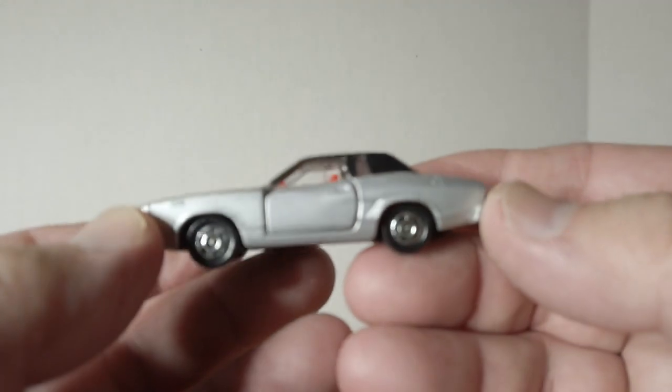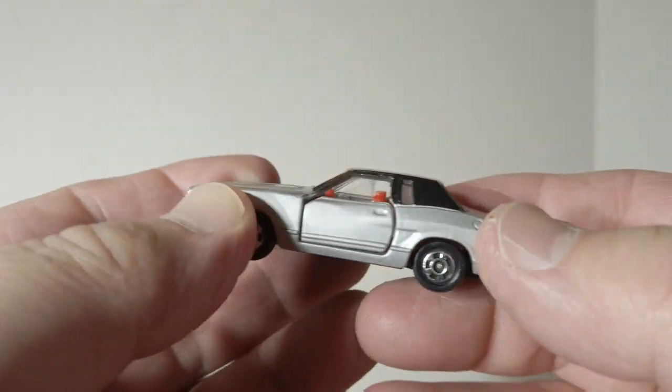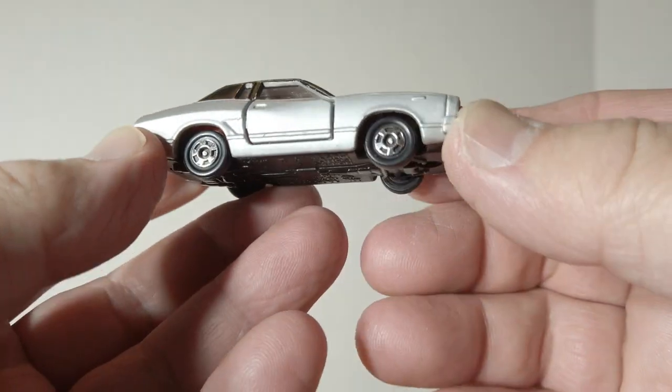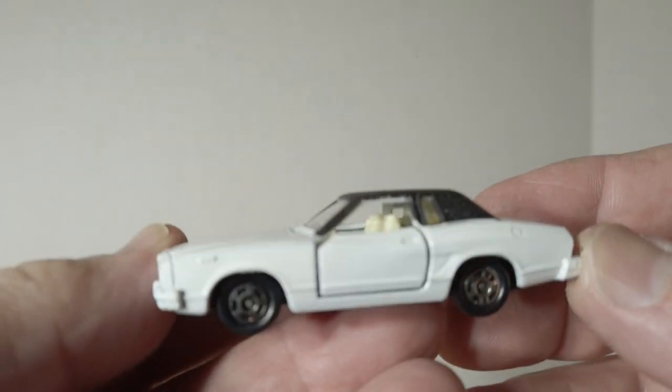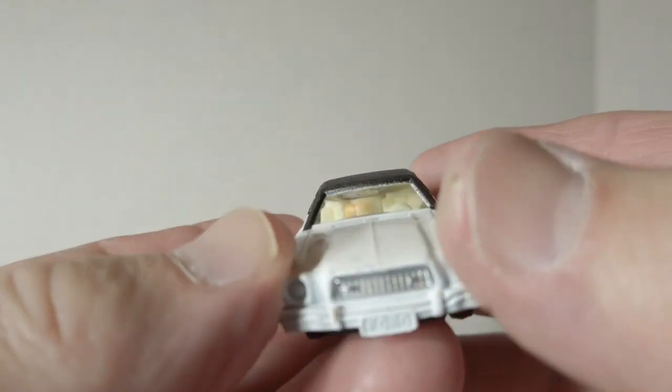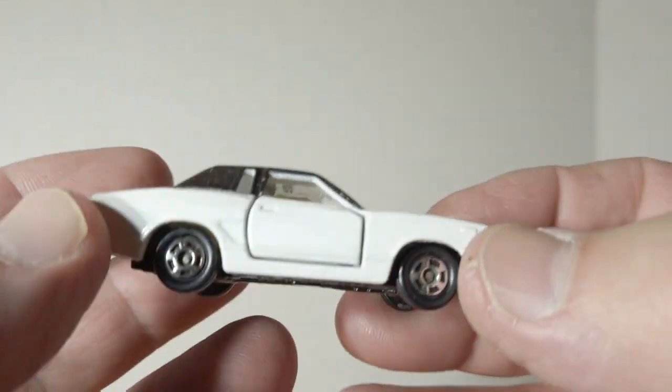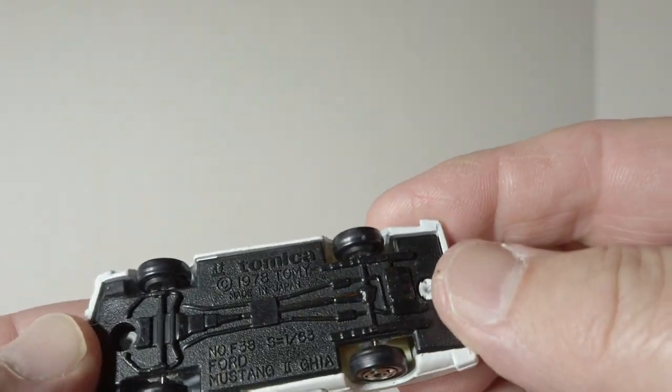Ford Mustang. This is a car that not many people did. Little Mustang 2, '76, '77. White with a vinyl top. This is a reissue. Plastic bottom. This one has a plastic bottom as well. I'm not too sure.